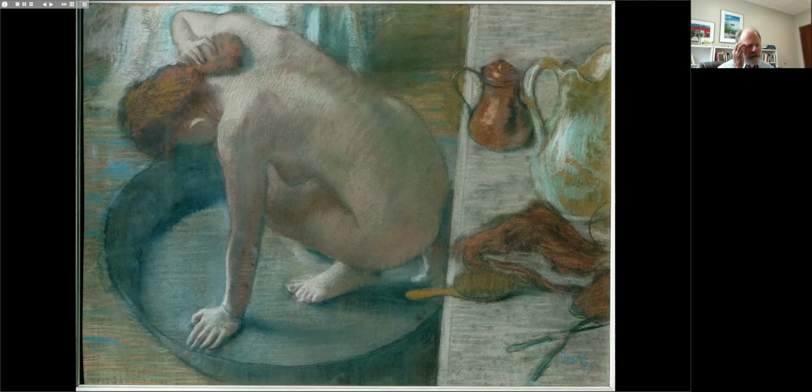And in contrast to the Ingres, you could say this pose is an awkward one, but it's an actual one. It reflects the way people of the time really did bathe. That is, in a shallow tub. She's crouched down so as not to splash water outside the tub. And this puts the body in a kind of accordion-like folding pose that is much less flattering than Ingres' Grand Odalisque.